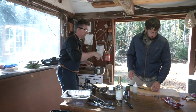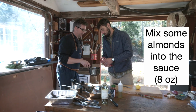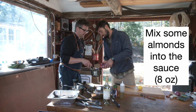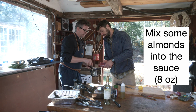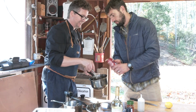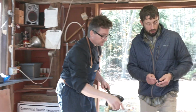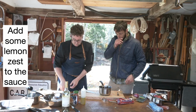Add a bit of lemon and a bit of almonds? Yeah, exactly. Just a handful, yeah. Keep going. And a little bit more, a bit more, a bit more, and that's perfect. Excellent. And now we're going to add the lemon. Okay. And then you're going to try it again.